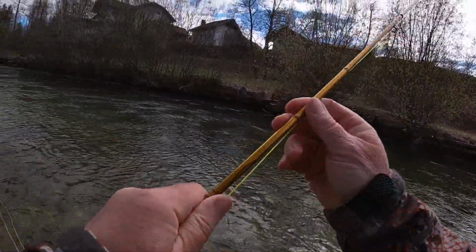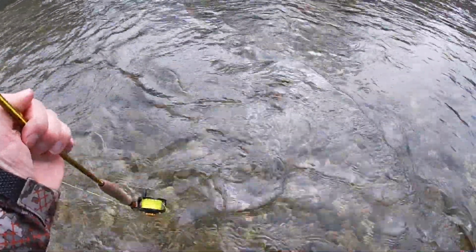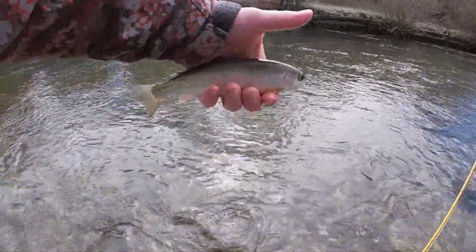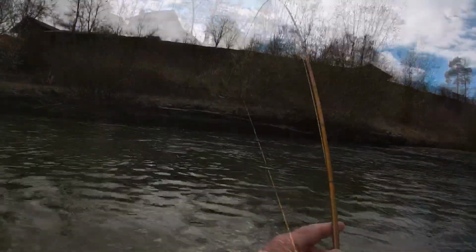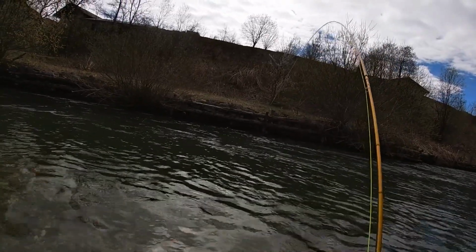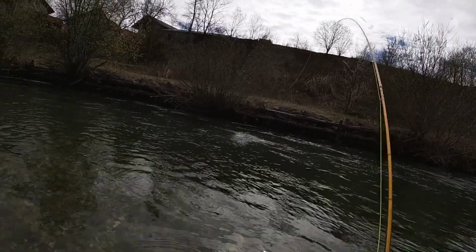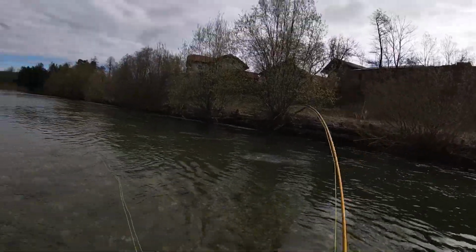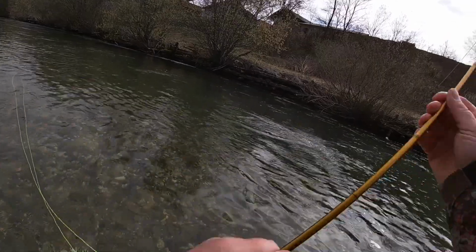Two casts later, small fish. Very small nymph. Small. There might be other fish around. But very small rainbow. Literally two casts. They weren't interested in the dry fly. Still not correct for them. Okay, took a slightly better fish. Took the little nymph. Yeah, it's a nice little rainbow. Well, there are better fish around.